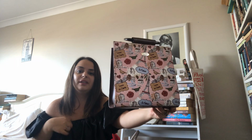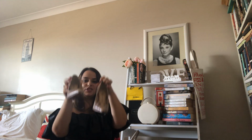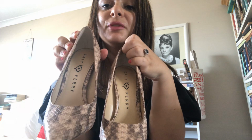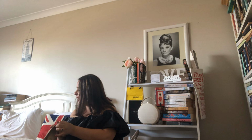But I was wearing this dress with this bag, and then I was wearing the Katy Perry collection shoes, and these are the Memphis Pump. If you have a look, these are my current killer heels. I absolutely love them. And just to prove, they are Katy Perry. They're my only Katy Perry collection shoes that I have, and they're my absolute treasure.